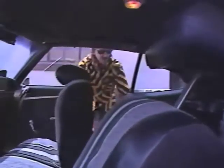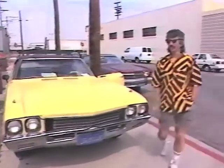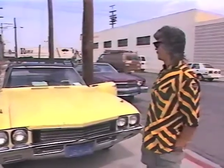That should about do it. We're loaded down with about 250 pounds of colored sand and a few odds and ends for the sand painting. So I think we have enough. We're about ready to go.